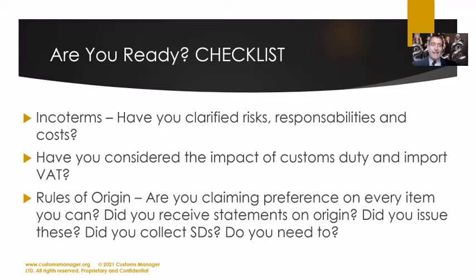Now, I talked a lot about Incoterms. I'm a fan of Incoterms. Well, I have to be, kind of. Have you clarified your risks, responsibilities, and costs? So do you know who pays for everything at what point? Do you know if something goes wrong, who's responsible? Do you know who has got the responsibility for which point and up to what point, right?